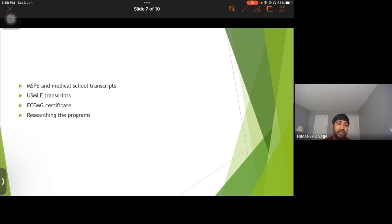So the other parts are the MSP, the medical school transcript, which you get from the med school. You don't have to do a lot for that. The USMLE transcript, again, automatically pops in. The ECFMG certificate, I would say have it before the deadline. I think the 27th is when programs start downloading.